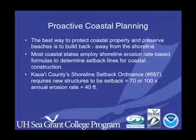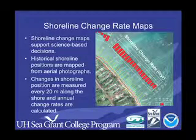Also at the zoning stage, if there's any rezoning to more dense development, or if the county or community wants to look at certain areas that they want to downzone, that's always important to look at. What are the hazards, not just erosion, but tsunami, flooding, everything. Most coastal states do employ these shoreline erosion rate-based formulas to determine where to set back development from the shoreline. And Kauai is no exception, as you may know.